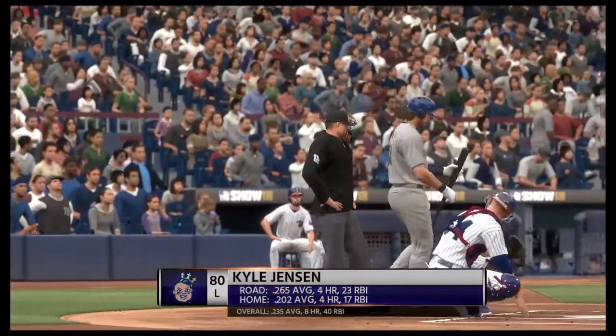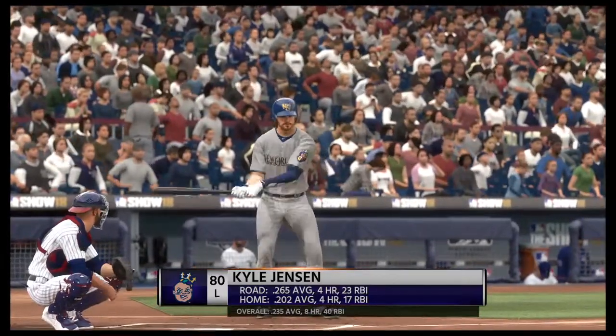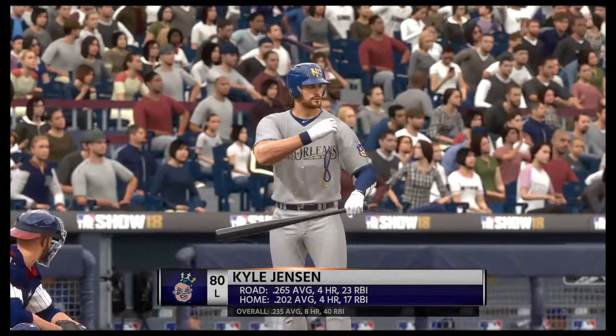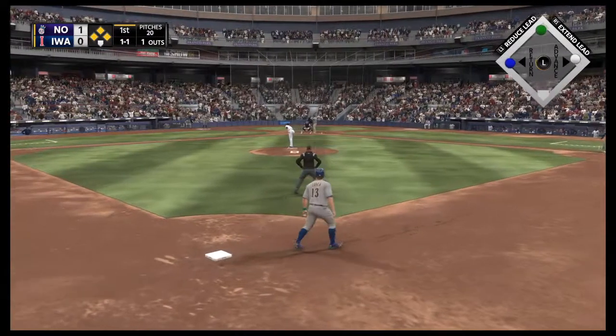Stepping up now, Kyle Jensen. And the home-away splits tell us he's actually quite a bit better hitting on the road than he is at home. Bases are loaded with only one out.